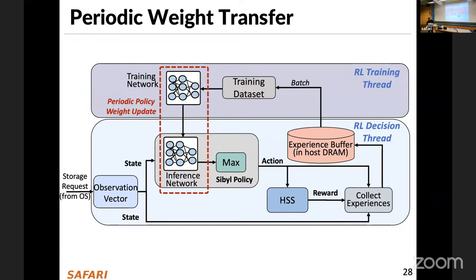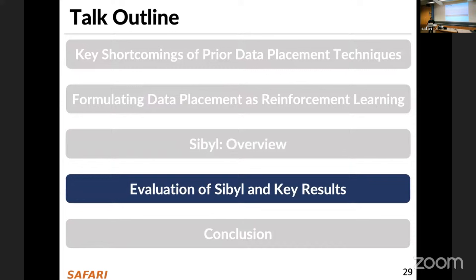And we wait for the convergence of the training network. And then the policy weight update happens frequently, let's say once every 1,000 requests. That enables the inference network to keep track of the changes and also capture the changes in the system. So that's the overview of the design of the RL agent.